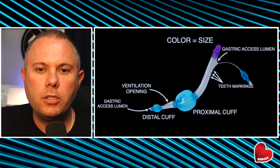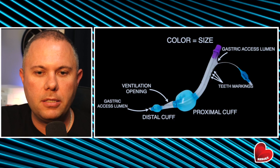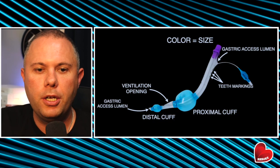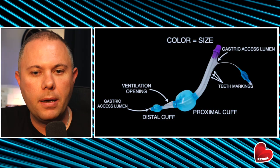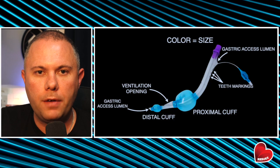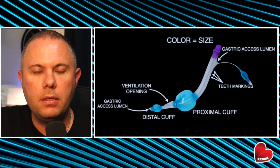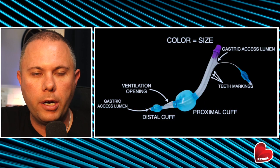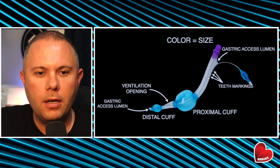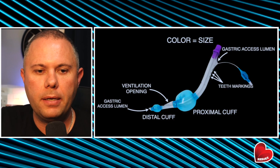The King airway also has a gastric access lumen, so you're able to decompress the stomach. It also has depth markings to ensure that it is inserted to the proper depth. Again, when this is inflated, it inflates both the proximal cuff as well as the distal cuff. And ventilation occurs through those ventilatory openings that are going to sit right above the pharyngeal opening, or the area of the pharyngeal opening.